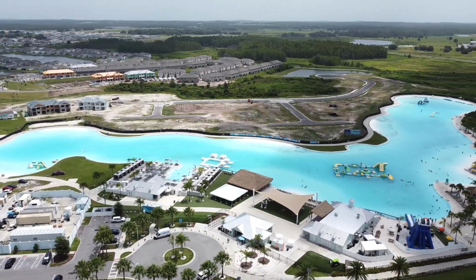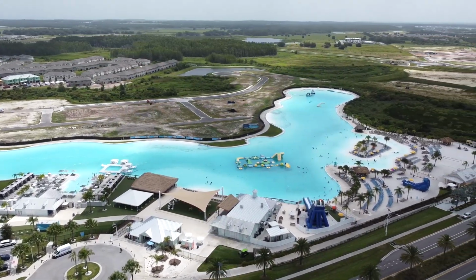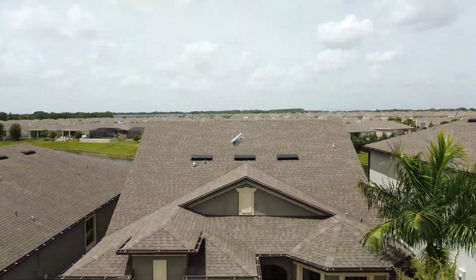Today I'm northeast of Tampa in Wesley Chapel, Florida. We're at the Epperson Ranch community, and I have another model home I'd like to show you. This one is by Pulte. It is the Summerwood floor plan.